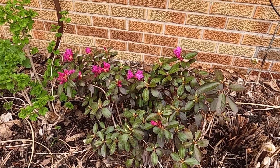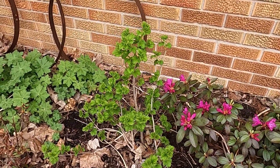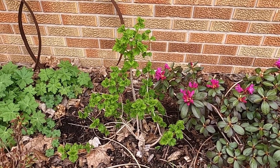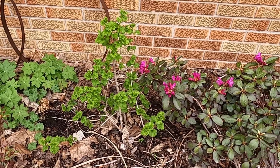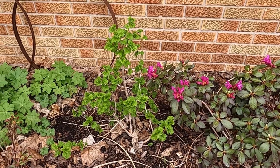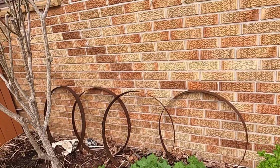This azalea is beginning to bloom next to the Chinese viburnum, or excuse me, the Eastern viburnum. We'll see if this will bloom this year. I don't see any buds yet. This will be its first real year in the ground, and it's going to get much larger.